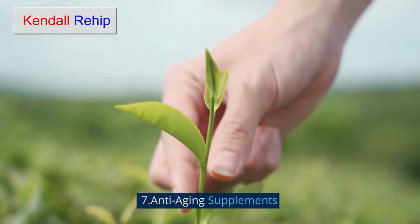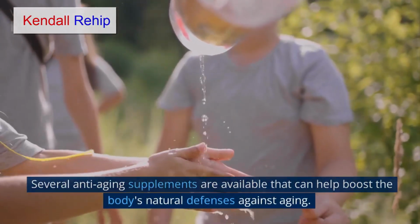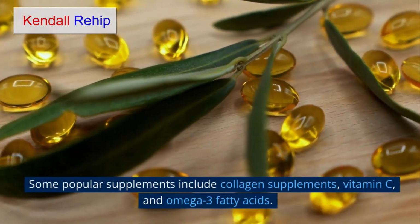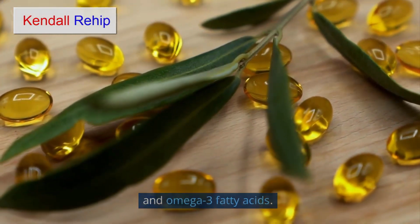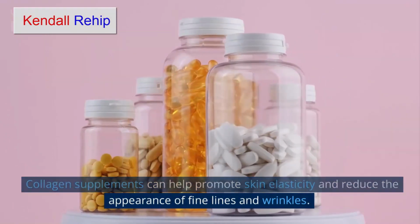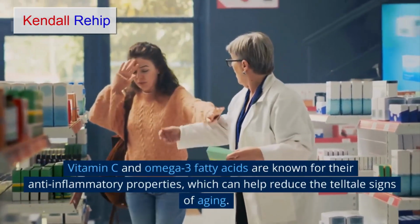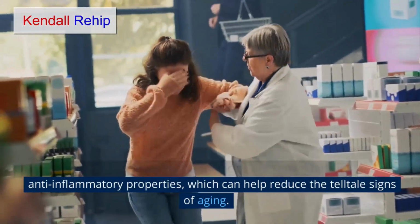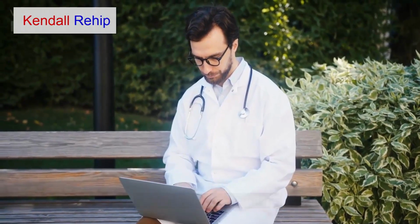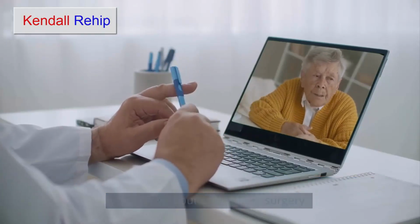7. Anti-aging supplements. Several anti-aging supplements are available that can help boost the body's natural defenses against aging. Some popular supplements include collagen supplements, vitamin C, and omega-3 fatty acids. Collagen supplements can help promote skin elasticity and reduce the appearance of fine lines and wrinkles. Vitamin C and omega-3 fatty acids are known for their anti-inflammatory properties, which can help reduce the telltale signs of aging.